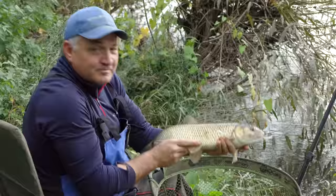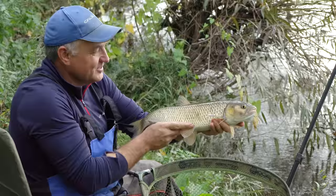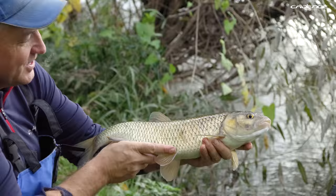That's a beautiful Wye chub, about 3 pounds, taken on a nice bread flake on a bread feeder. So let's get him back and try and catch another.